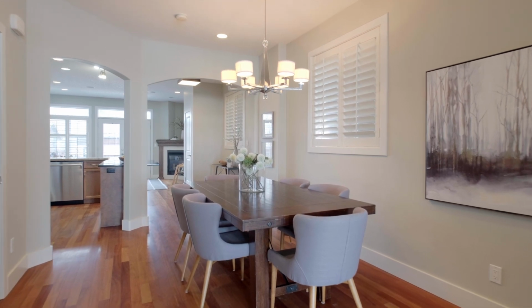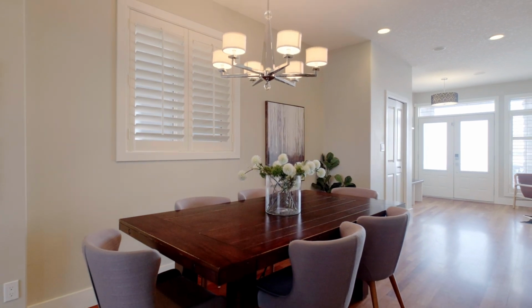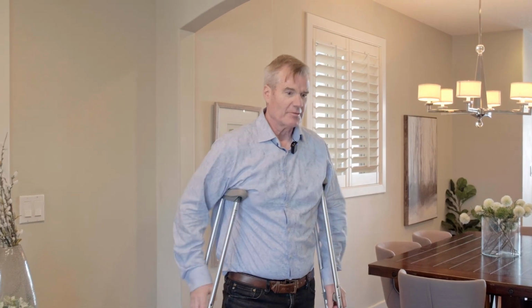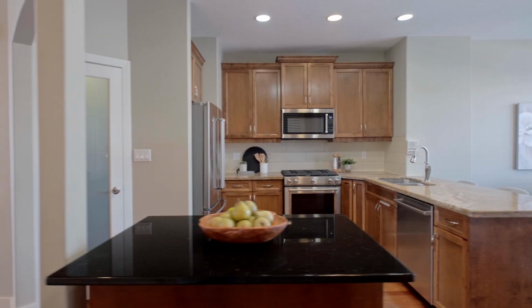All right, as we make our way down to the kitchen area, I love the fact that the dining room is right here in the middle. You notice there's windows on this side, so there's a little bit more natural light coming in. Then we've got this island sitting right here, which is great because if you're going to be having some guests over, you got some places to put things if you're having a little party.